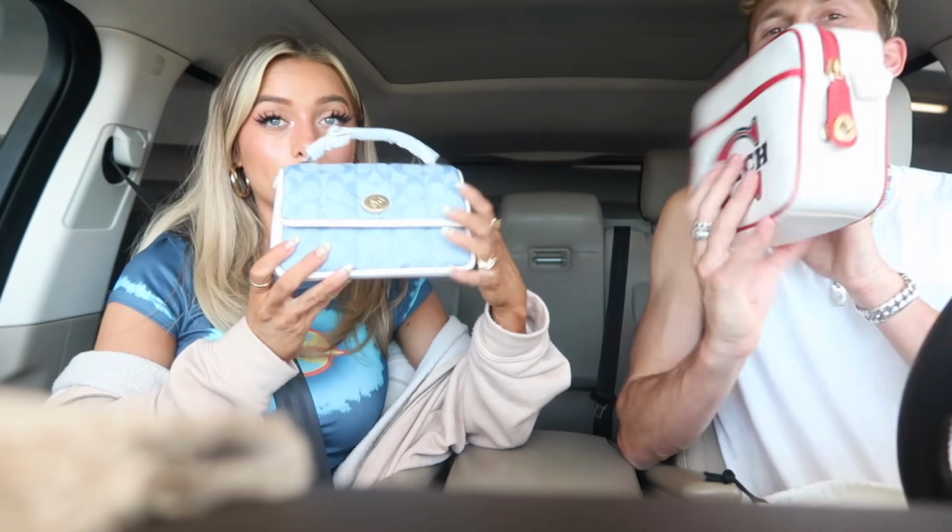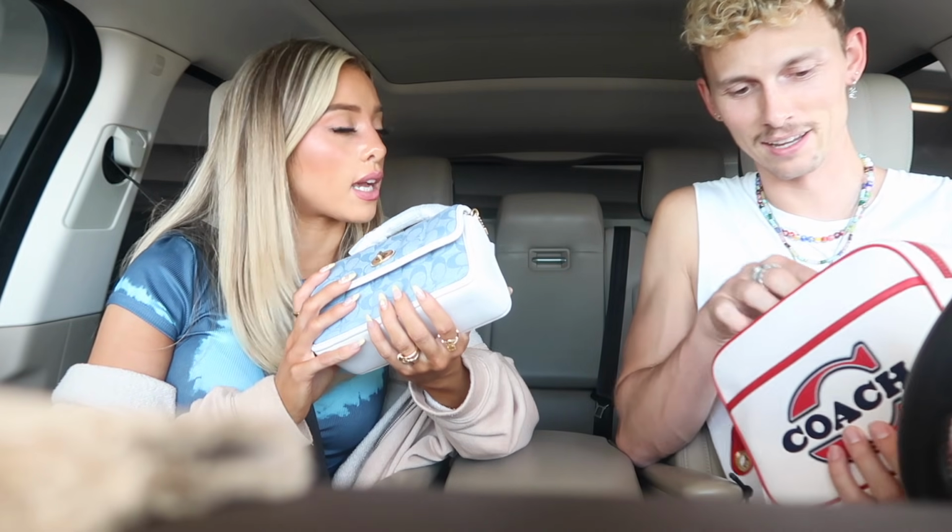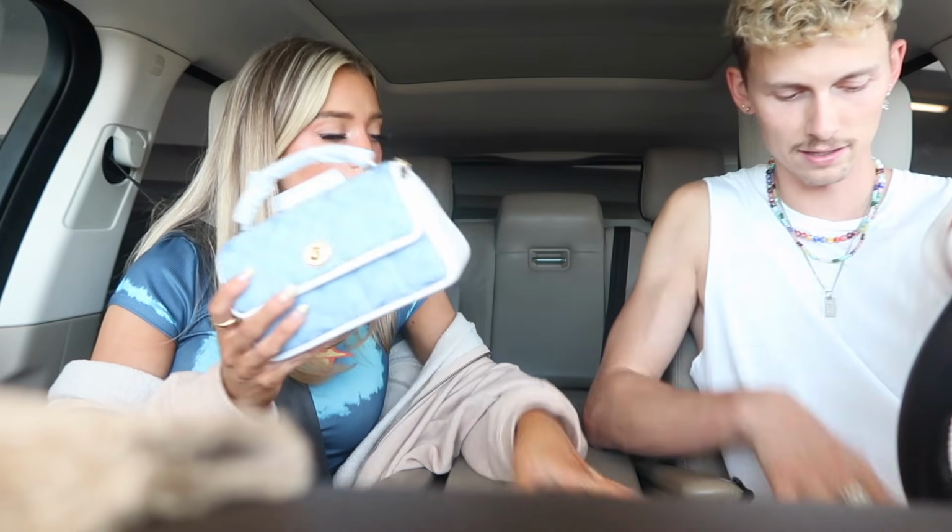This is my bag. This is my bag. How cute, this could also be used as a little toiletry bag. I know, I was thinking that for you. But it's really nice, so I don't want to put toothpaste in it all the time. But does it come with a duster? Yeah, you should keep that in there because I feel like it's really nice.